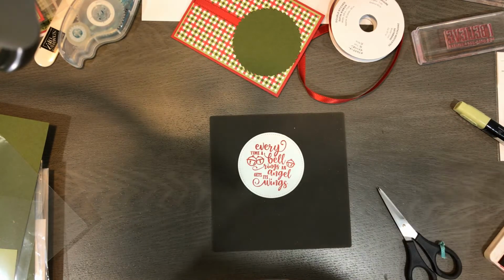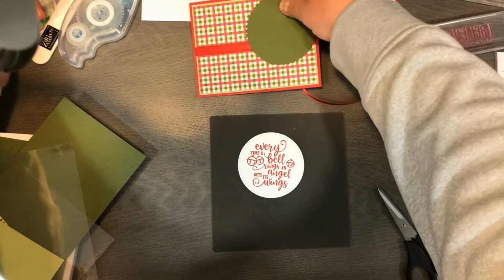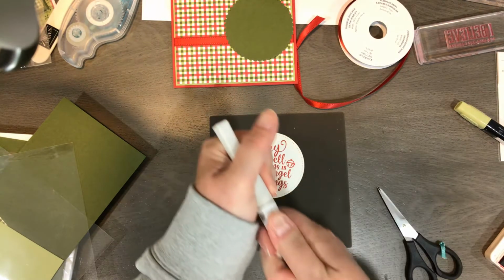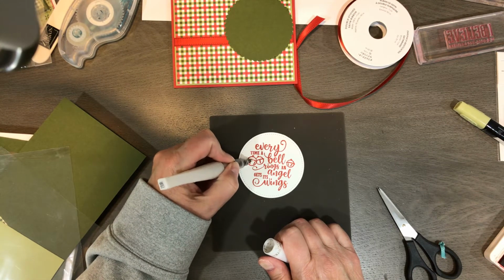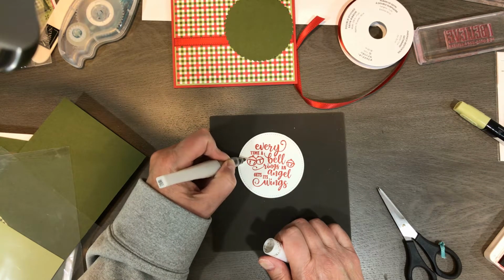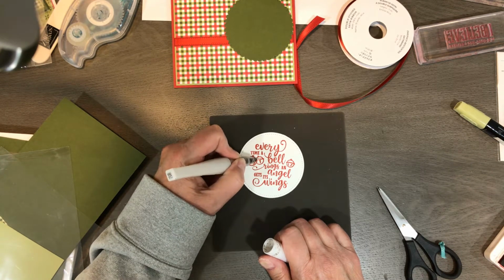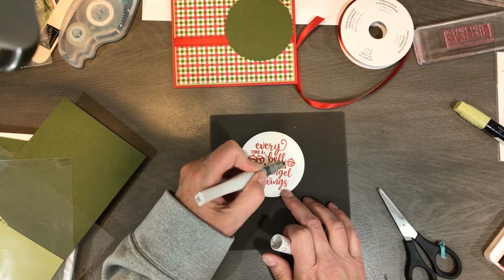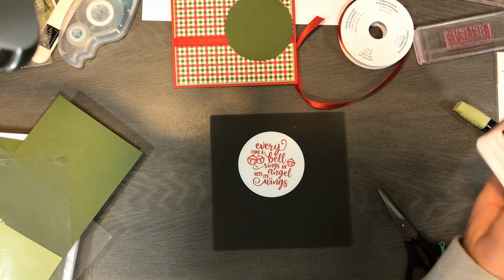Now, while that is still damp, I thought I had my Wink of Stella pen. I know I brought it with me. Here it is. So I'm just going to do a little tiny bit of Wink of Stella on my jingle bells. And what's going to happen is it's going to bleed the red ink just a little bit. I don't want it to bleed so much that I can't tell what these things are, but enough to make them a little bit of a lighter shade of red, almost a little pinkish. So they actually have a little shine to them. And we'll just give those a couple seconds to dry.